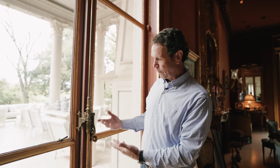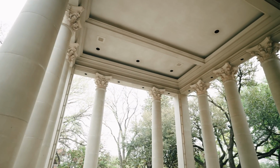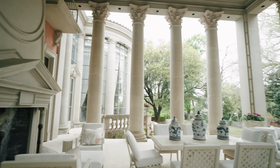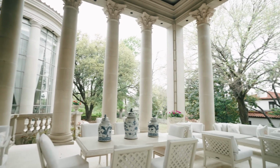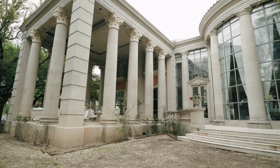Incredibly well detailed, very expensive, incredible stuff, all from the 20s. Another magical thing about this house is these outdoor sitting areas, which I don't even know if that's what you would call this, right? I feel like I'm in Italy, or I feel like I'm in another country, but this open air pavilion with these beautiful Corinthian columns that go outside, the scale of it, it's magical, it's beautiful. It really transports you, makes you feel like you're in another time, in another place.